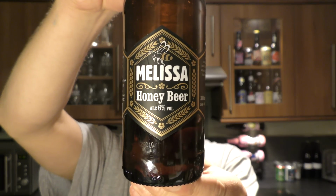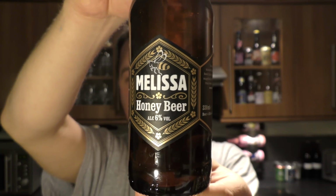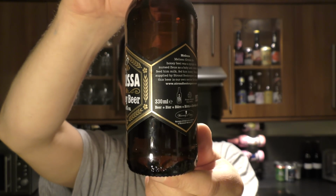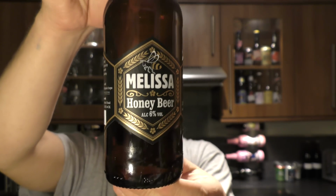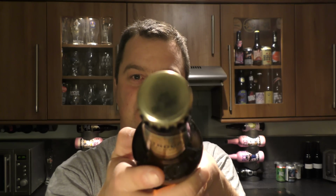Today we've got a beer from Stroud Brewery, a bottle of their Melissa Honey beer, coming in at 6% ABV. It's an organic wheat and malt and honey, organic hops, organic lemongrass. Lots of natural organic flavours in the beer. There's the label. There's the bottle cap. It goes off, if you see there, in January 2017. It's currently October 2016, so it's about 4 months left on the shelf life. But with it being 6% ABV, with it being a honey beer, I'm still expecting it to be very, very good.